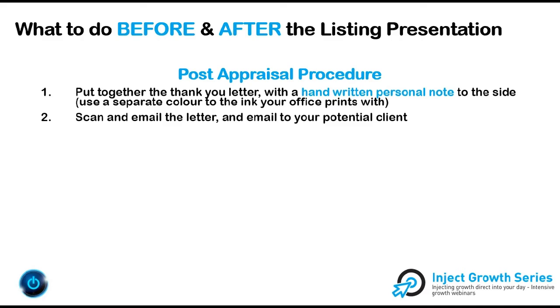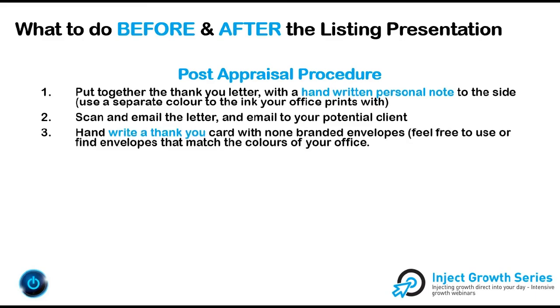So the letter should be a letter of what you believe the rent could receive. If it was currently rented, please put a disclosure in there that these rents are an estimate at the current time of the appointment, and it is dependent on supply and demand at the time. Scan it and then email it to them, and also post it out there.